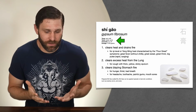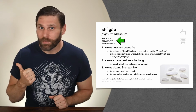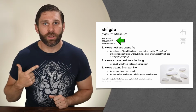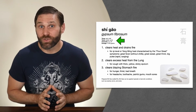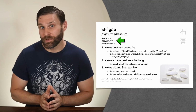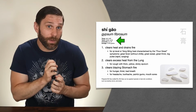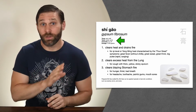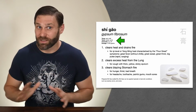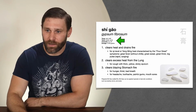And what that means is, if you're going to use Shigao, one, make very sure that you really need it, that the person actually has a condition of excess heat. And number two, if you're going to use it at its full strength, get in and then get out. So use it, and when it's effective, then stop using it. You don't want to muddle this up by saying, oh, it's a very cold herb, I better use a small dosage. That's not the way to do it. Use this 15 to 60 grams, but once the effect is done, stop using it so you don't end up damaging the spleen with this very cold herb.